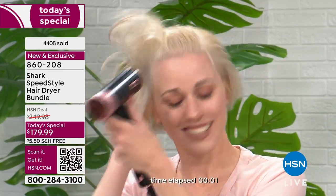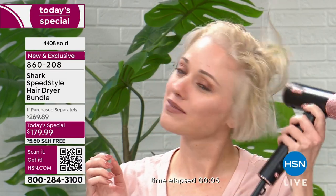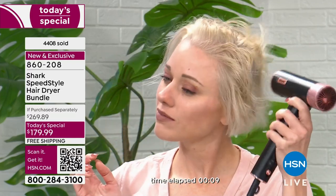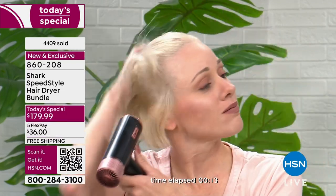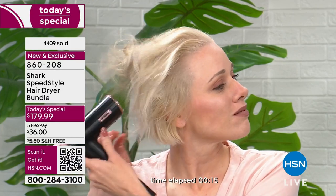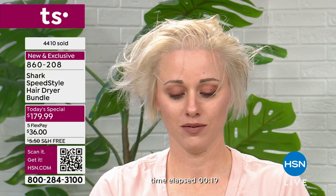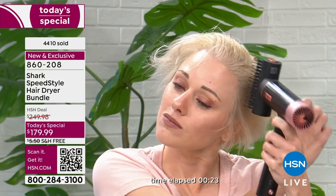I'm so glad we're showing a short haired model because this will give you an idea. Being a short haired girl, obviously we all need to dry our hair, but when you can dry it better, smarter, faster, and in a healthier way, and also get volume, because Amanda has thin but very straight hair. So she got her hair about 80% dry already. That was like 30 seconds.